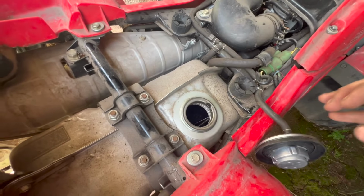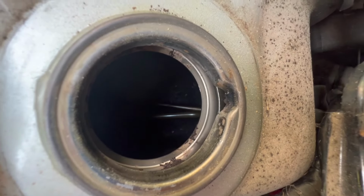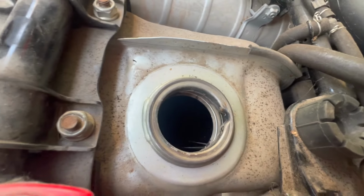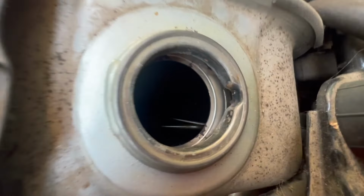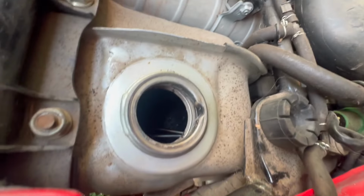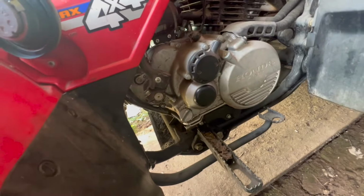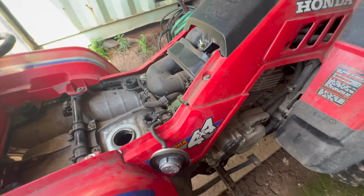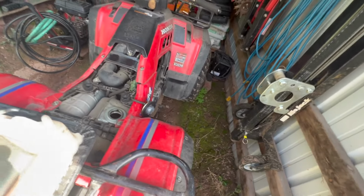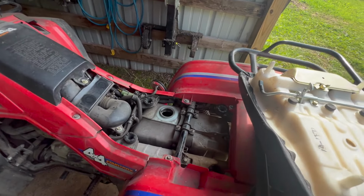flipping other stuff. So I don't know if you guys probably aren't going to be able to see in here, but that's an issue. The gas tank is full of just sludge. So that's definitely going to have to be addressed. And I mean, this whole thing needs a bath. I'm probably going to keep it under the shed just so I can work on it. It's going to take me a while.